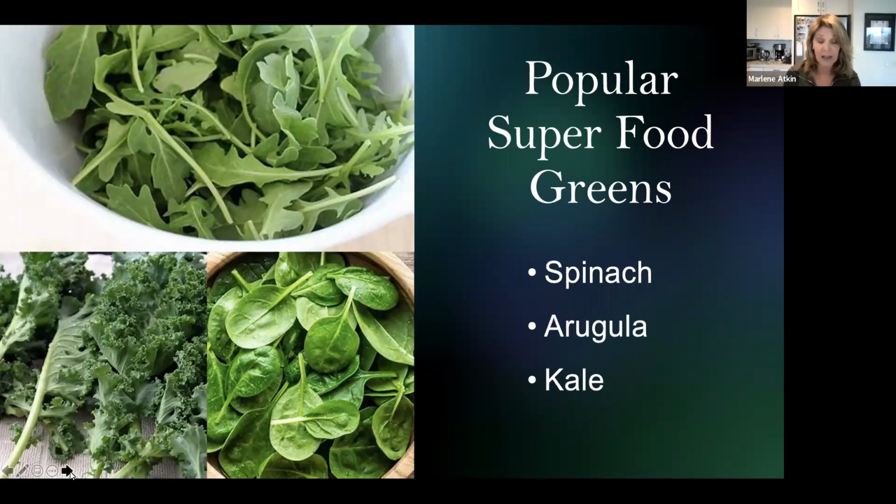Arugula, which is the top picture, is also known as rocket, and that is a leafy green plant that, again, has calcium, potassium, phosphorus, magnesium, high levels of vitamin C and folic acid, vitamins A, E, K, and little bits of B vitamins as well.